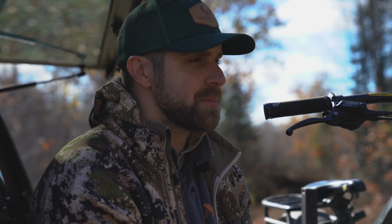So scrapes and rubs. There are some other ones, guys, as well, but the scrape lines especially, the rub lines, and just worst case scenario, find the edge. If you can find the edge, guys, you're going to find the whitetails. Simple as that.